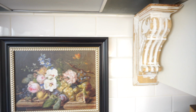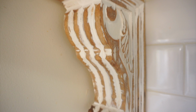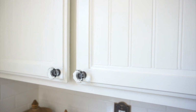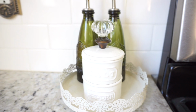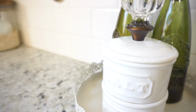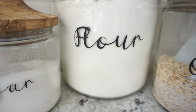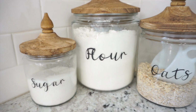I found these beautiful wooden corbels at Home Goods, and I thought it would give my kitchen a little bit of a rustic French country look. I love these, and I just stuck them to my backsplash using some command strips. I love the beautiful detail on my cabinet doors with those beautiful glass knobs, so I thought I would bring that down here on my countertop with this salt and pepper holder with that beautiful glass knob top. I found that online. I'm going to try and link everything that I possibly can down in my description box. I found it on Amazon.